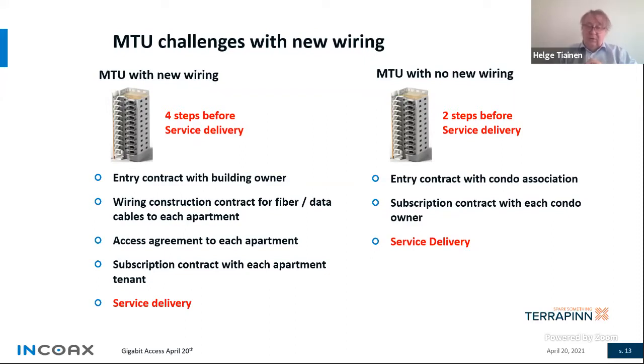We are today already delivering these type of FTTep solutions both in US and America, and when people start to realize the benefit of that, you can use an existing infrastructure. That's a big advantage, and it speeds up your deployment.